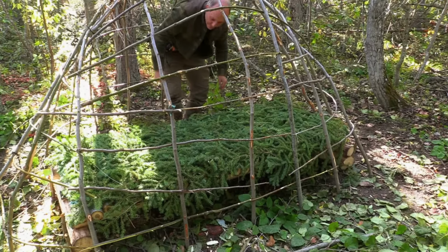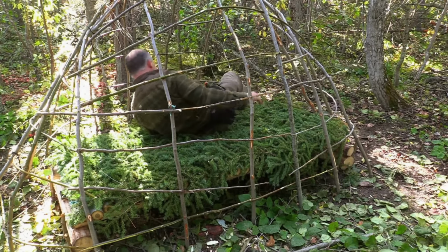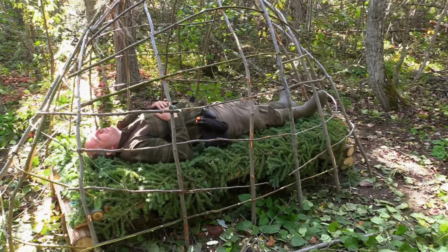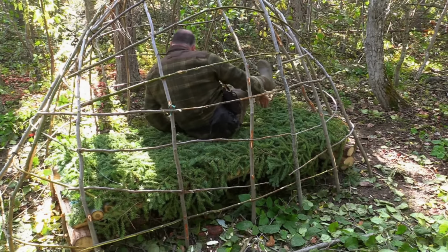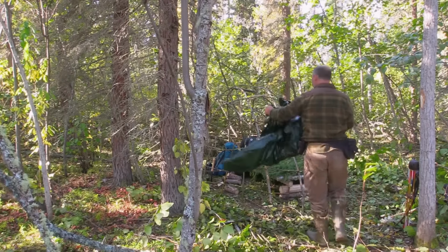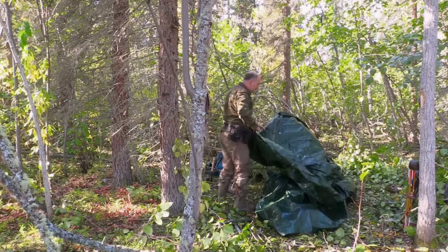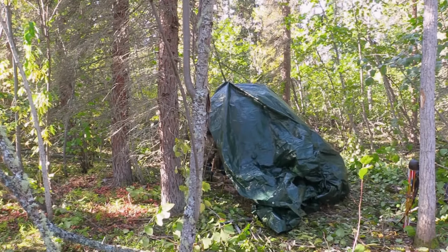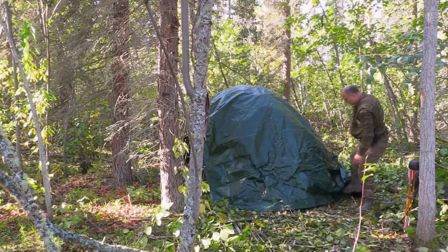All right, should we try it out? Let's do it. Oh, that's so comfortable. Now just to get my tarp. Ladies and gentlemen, the most important piece of the shelter right here, the tarp. I'm extremely happy with how my permanent shelter is turning out. It's exactly how I pictured it.